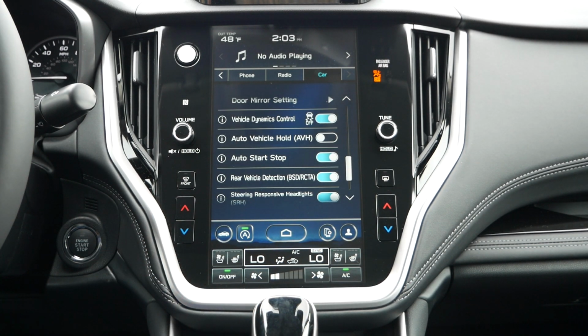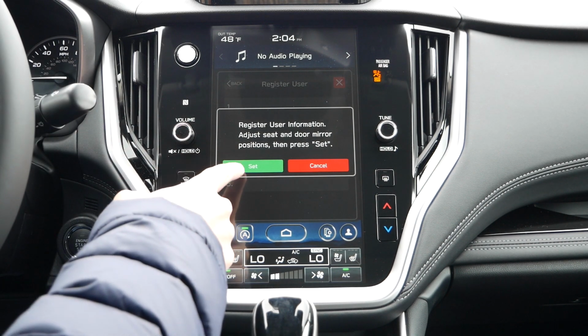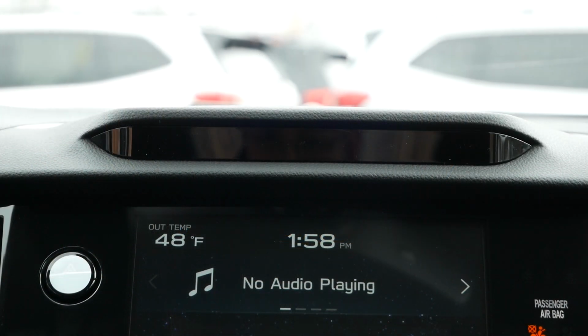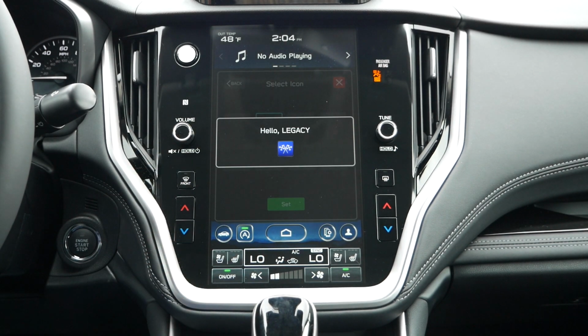Once you reach the car settings tab, it's here where you're given access to all your EyeSight driver assistance technologies. But more importantly, you can register users of the Legacy, and if you have a memory driver seat and power folding side mirrors, the vehicle will memorize your seating and outside mirror positioning through facial recognition software, with the sensors sitting just above the touchscreen. You can add up to 5 users, and they can be individually deleted at any time.